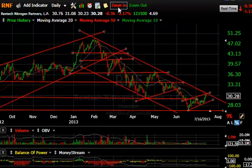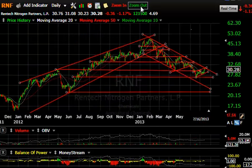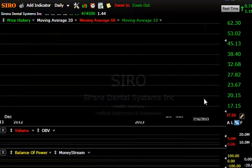RNF still in bearish mode to me. After we spotted the breakdown and the wedge here, I put a short on it, and that worked out well. Then it snapped back, rolled over, formed a bear flag, rolled over again, and now it's got a bear wedge. This does look lower to me. I think we're going to see a move down towards 20, 21.